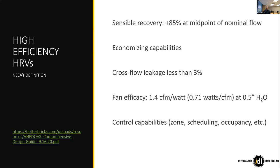Fans are kind of the silent or not so silent killers of energy efficiency that are always going, in at least like a multifamily application. They're running a lot, and if you have an inefficient fan or you're trying to overcome a super high static pressure, then you're not gonna be realizing the energy savings and the payback period that you really want from these systems. They should also come with control capabilities, multi-zoning, scheduling, occupancy, et cetera.